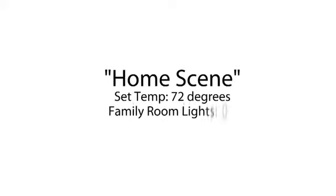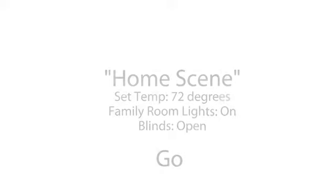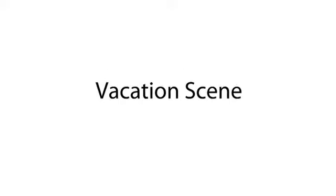We can tie in all these Z-Wave devices into scenes. For example, if someone comes home and they want their thermostat to be a certain temperature when they're at their home, or if they want a light on, or they want their blinds to be open or closed, they would actually just run that scene. A couple popular scenes that we have is a vacation scene. When someone goes on vacation, they can run this scene, and it would run all these home automation devices exactly how they want it run when they're not home.